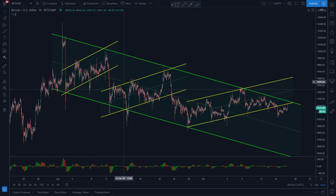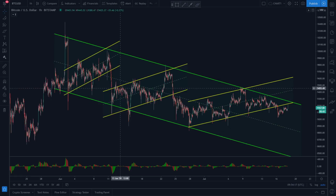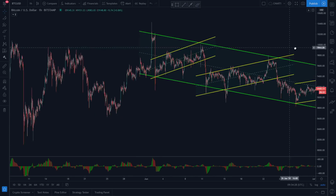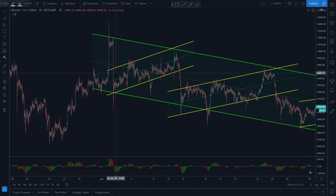So what I'm actually trying to show you, if this is going to be a continuation pattern like this here, guys, after breaking the lower line of this ascending channel, price usually corrects towards the downside. But one thing you can notice very clearly, if you look at this massive price correction before we started this ascending channel, and you focus only on this area, guys, this was the lowest point, isn't it? This was the lowest point of this ascending channel.